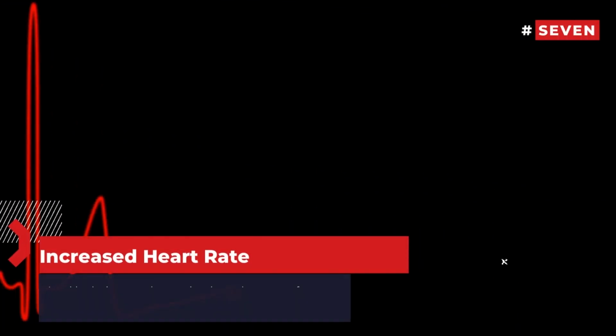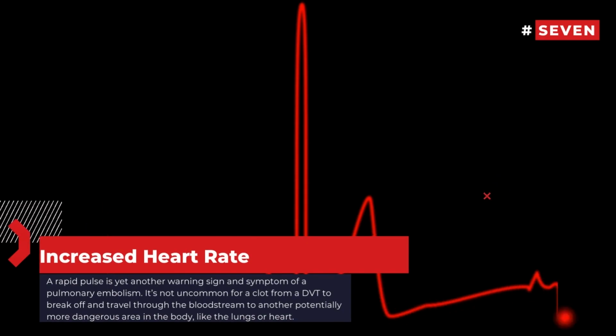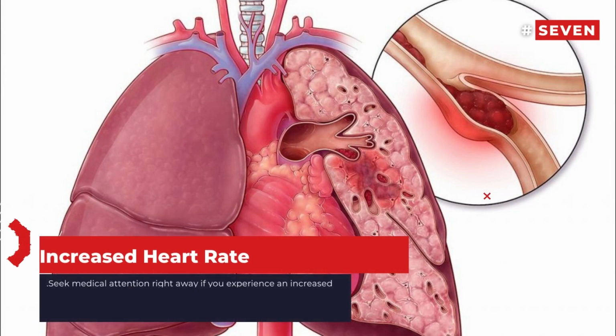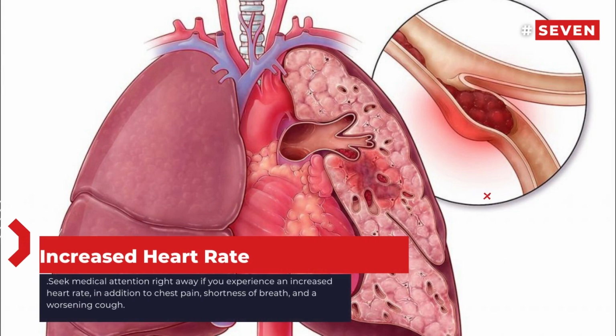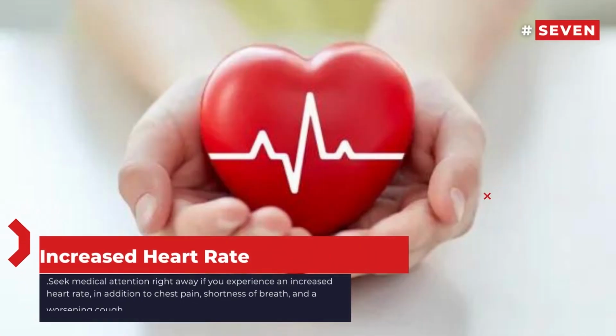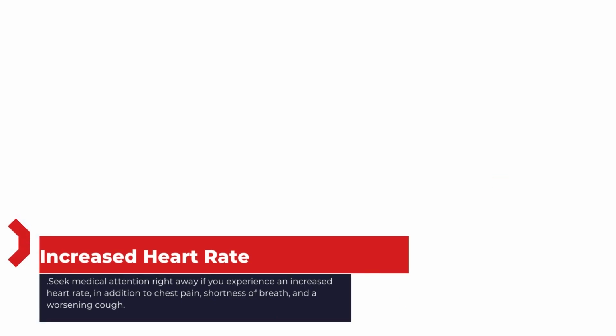7. Increased heart rate. A rapid pulse is yet another warning sign and symptom of a pulmonary embolism. It's not uncommon for a clot from a DVT to break off and travel through the bloodstream to another potentially more dangerous area in the body, like the lungs or heart. Seek medical attention right away if you experience an increased heart rate, in addition to chest pain, shortness of breath, and a worsening cough.